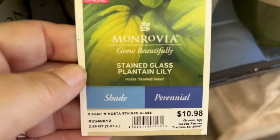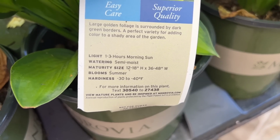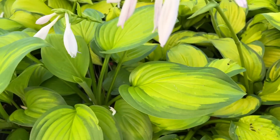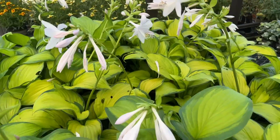And then here's one called Stained Glass, and I'm thinking about maybe getting one of these, but it's so similar to the Guacamole. It's just a bit smaller and a bit more yellow than the Guacamole. The Guacamole has a little bit more green. They're really similar.